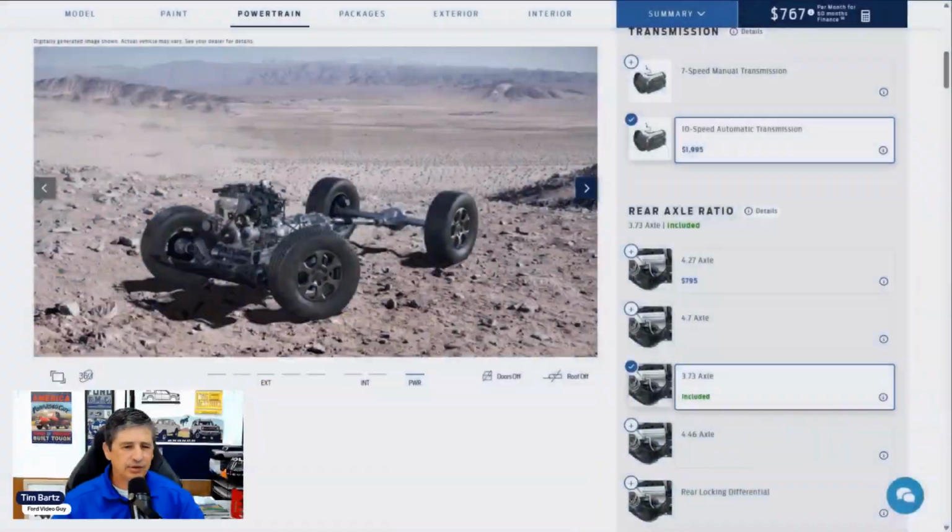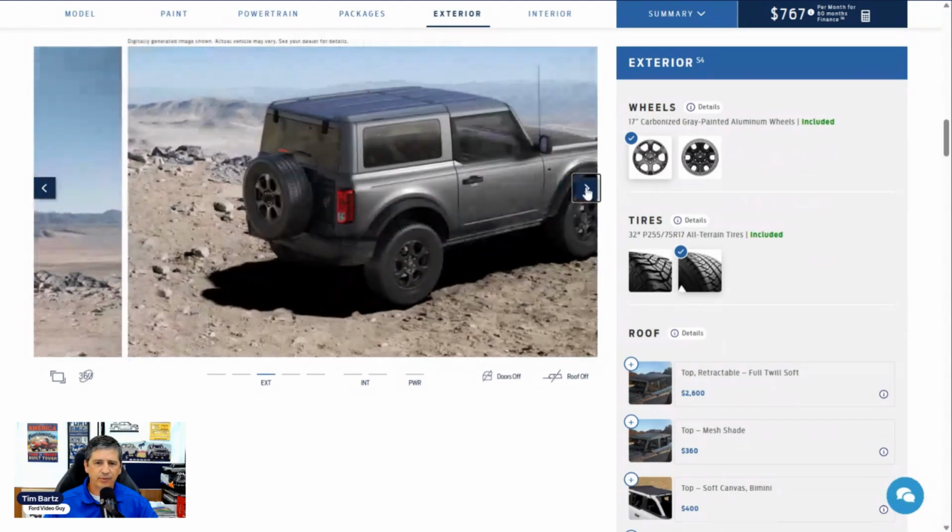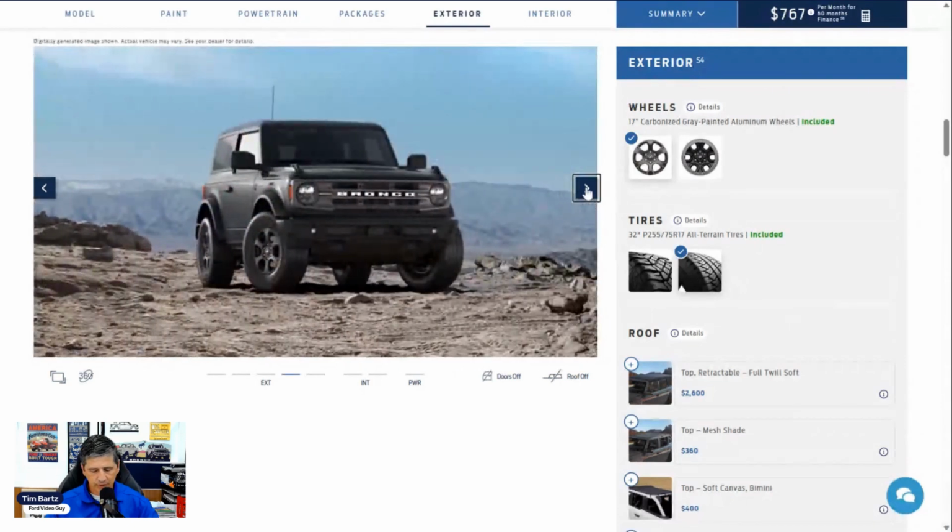All right. Now let's move to the exterior styling. Go back to that. So for the exterior here, let's use this image here. Flip it around. There we go. Now let's talk about the front styling first.